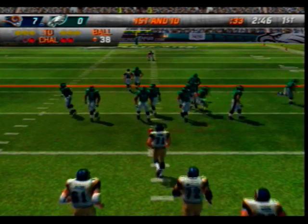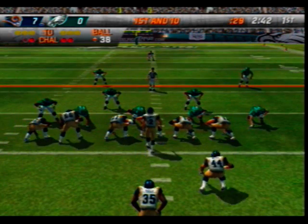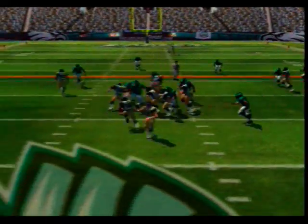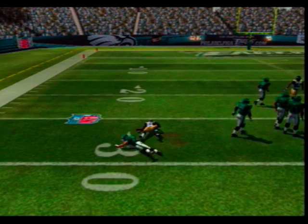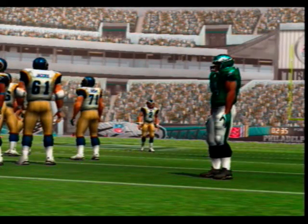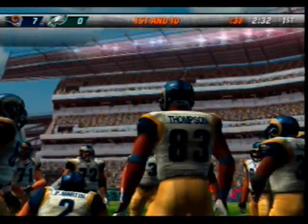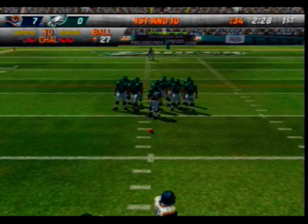First and 10. Ball on the 38-yard line. Johnson comes up to make the play at the 27. He'll move the chains again after another long gain on the ground. You know, I was talking to the coach the other day, and he said he wanted to emphasize the run a little more. And that's exactly what we're seeing.